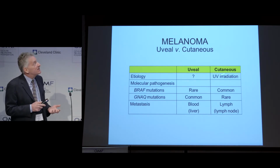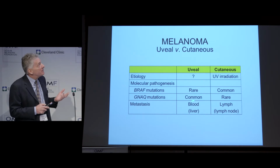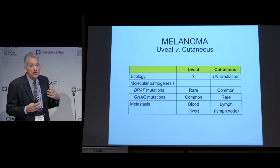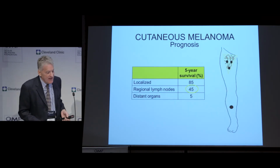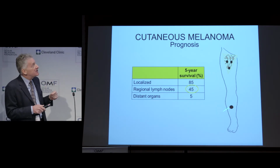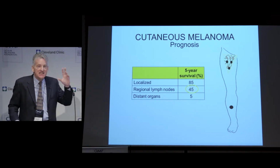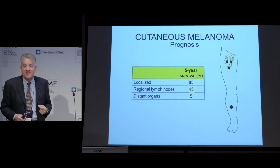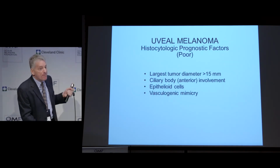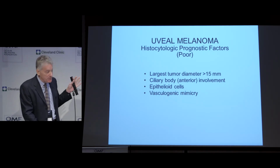Like Dr. Singh mentioned, we don't know what role the sun plays in uveal. The mutations are different, and then this is the big difference. Uveal or ocular melanoma gets in the blood and goes to the liver. Skin melanoma has a predilection for getting into the lymph node. So two different diseases. In skin melanomas, we know when you're going to recur because we can see it with our eyes. If it starts here in your leg and goes to your lymph node, we know it's spread. We have objective evidence that it's spread. We don't have a similar test for uveal melanoma right now. We base it on those clinical things you heard about, information that we can get from a biopsy or just by looking at you.